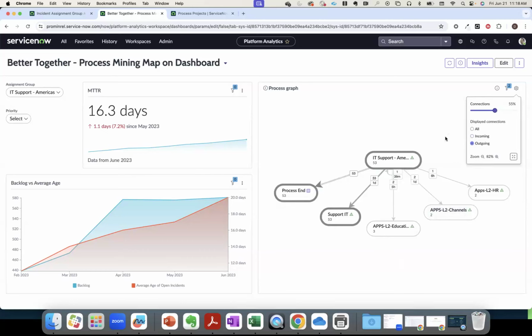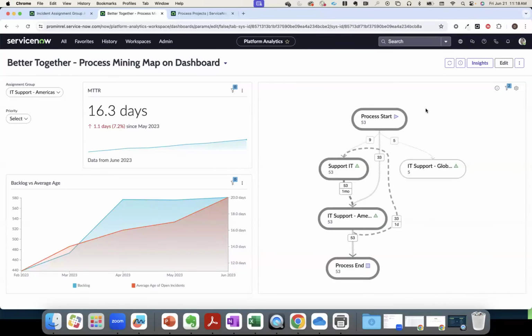So lots of flexibility to work with the process graph on this screen here and get an understanding of the incoming and outgoing work. One of the things that I will call out is in this safe harbor, right, in the X for Xanadu release, we will be adding the ability to drill down on these maps and get to the detailed records behind these.